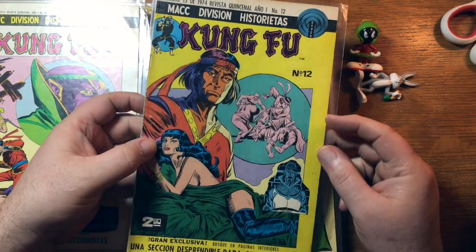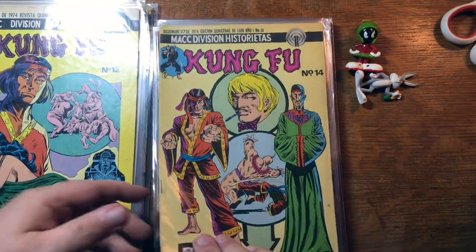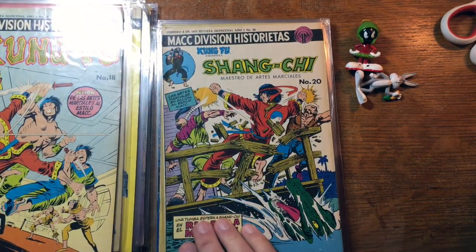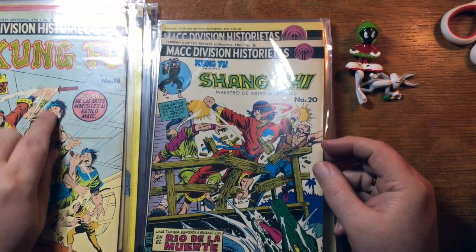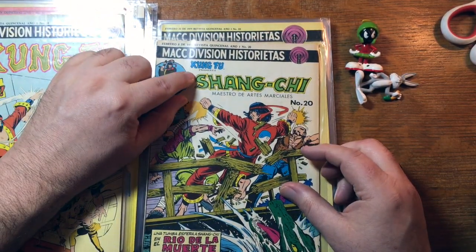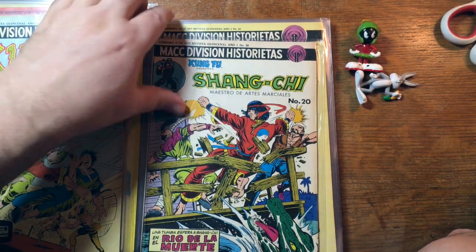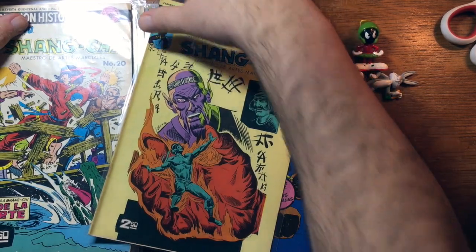I don't recognize that cover, so maybe at this point they're getting into original material. I don't know. This is not any cover I ever saw of the Master of Kung Fu series, nor is this. That one could be, I don't remember. Oh, see, now they've changed from issue 18 to 20. They've changed from Kung Fu to Kung Fu Presenta Shang-Chi, Maestro de Arte Marciales. Huh. So I guess they decided that Shang-Chi's name would sell the book better than just Kung Fu.